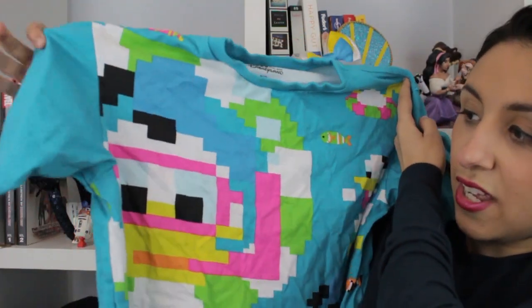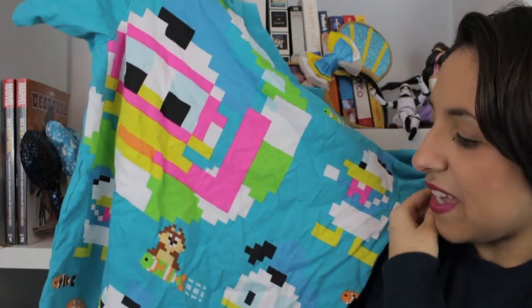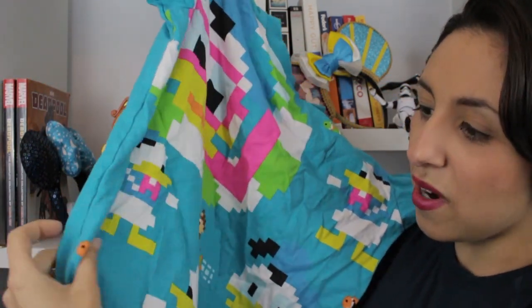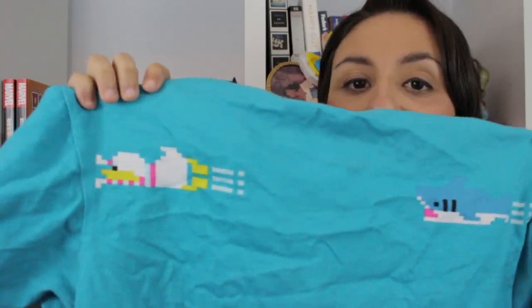And I bought this really cool Donald shirt. Again, I apologize for the wrinkles. It's super pixelated, and Donald is in the ocean, and there's kind of a weird Nemo reference going on down here. And also Chip and Dale are in here with him. It's really bizarre. I love the back because it has Donald swimming away from a shark.